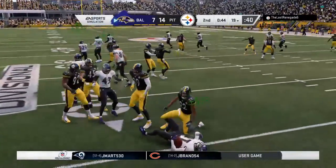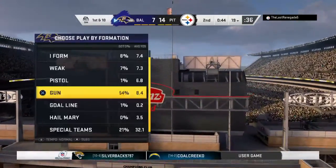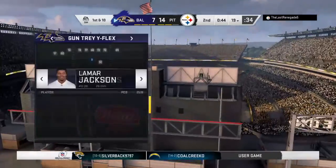And he'll take it back to about the 19-yard line. Here we go. Take over 1st and 10 at their own 19-yard line.